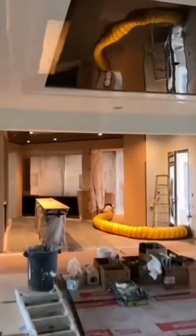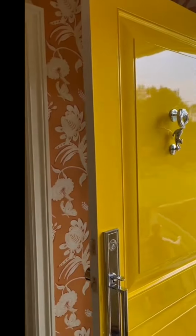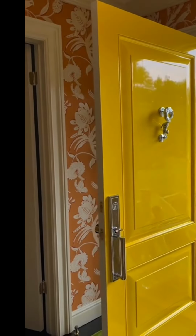So, dare to be different. Embrace the transformative power of high gloss paint and turn your space into a living masterpiece. Let your walls tell a story that invites curiosity and sets the space apart from the ordinary.